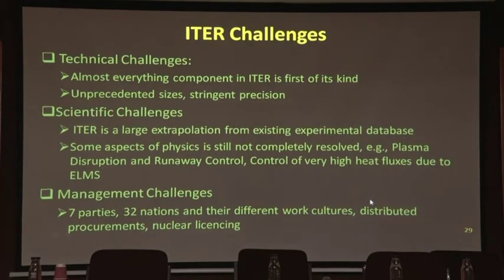Now there are many challenges. As I said, there is no science and technology project without challenge. So there are both scientific as well as technology challenges. I will not go into the details, but take it that every component in ITER is huge. It is of gigantic proportions.